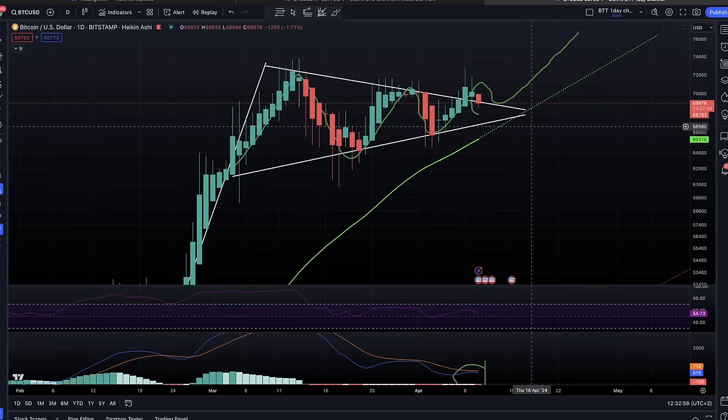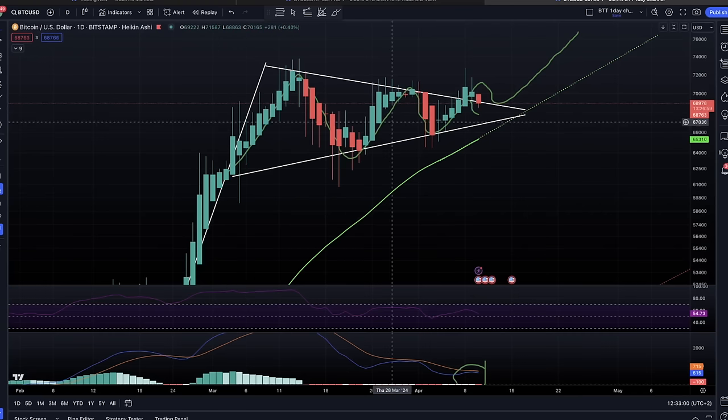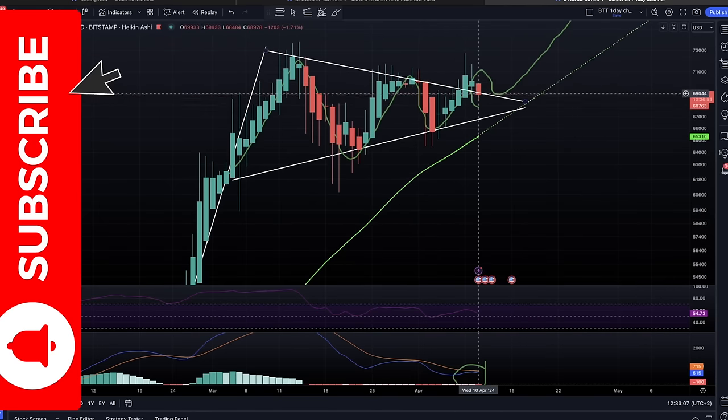If you zoom out to the daily, you can see the same. We were talking about this bullish pennant. We did break out. We did pull back to the top now. This candle is going to close in 13 hours. So let's see if it closes above that white line. If it closes above that white line, that's a beautiful retest before we take off to those 70, 80K levels, guys.